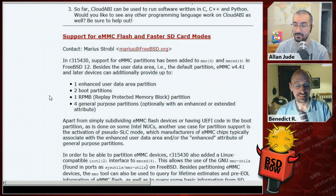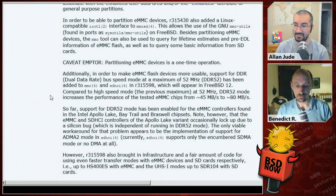Then there are a number of projects having to do with the SoC devices like Raspberry Pis and so on. Marius Strobel has added enhanced support for eMMC, including being able to partition the eMMCs, which is something that's starting to happen more now with Intel NUCs and things like that, but also faster SD card modes. So both the eMMC and the SD cards can now support DDR52 mode, which basically increases the speed from about 40 to 45 megabytes a second to 80 megabytes a second. Ooh, nice. Which will make a big difference when reading from SD cards. Yeah, definitely. Great.